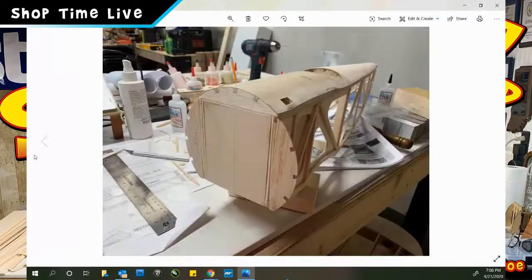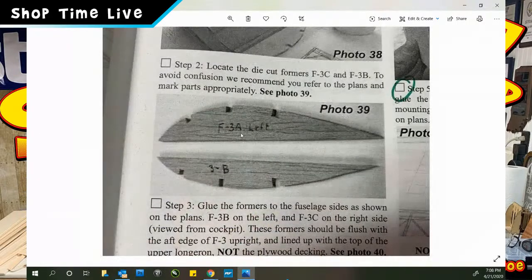But if you pay close attention to the picture, the parts in the picture are not labeled correctly. This one should have been labeled F3B, left, and this one should have been labeled F3C. Now, if you have any questions about what these parts are supposed to look like, just put them next to each other and stack them up, and you will notice that the F3B, which will be your left side, is going to be a little bit bigger than the F3C, which is going to be your right side.